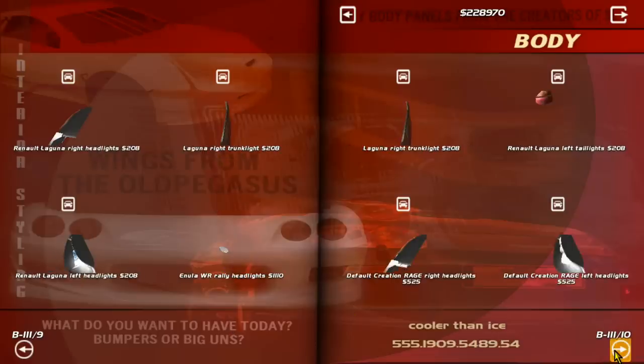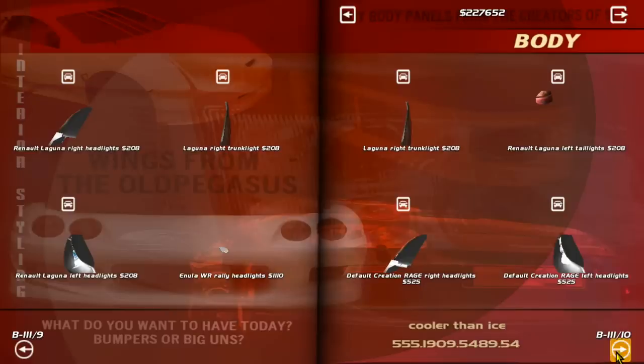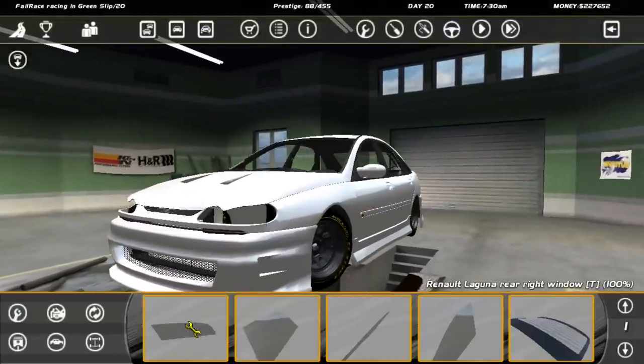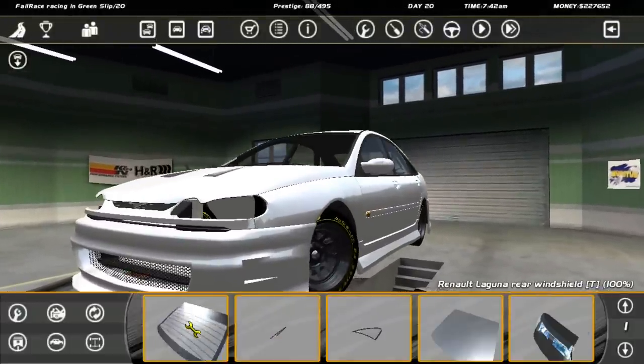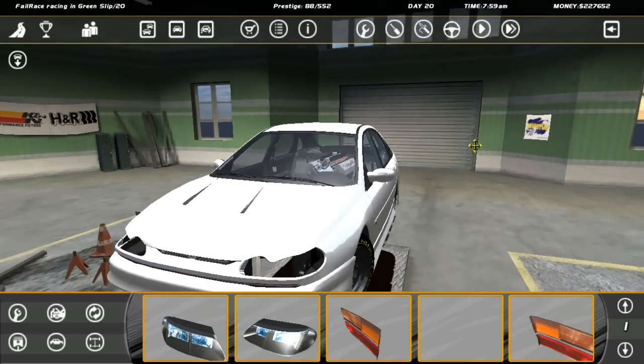They're the tail lights. Are there choice of... Oh, what's the difference between rage headlights and... I don't know, we'll have a look. Trunk light, I don't know what that is. Why is there multiple? I don't know. We can have rally headlights. We've got to get rally headlights, if rally headlights work. Okay, we'll just go back and I'll see what we've got. As I said, it can occasionally get a little bit confusing with the old organising of stuff in the catalogue.